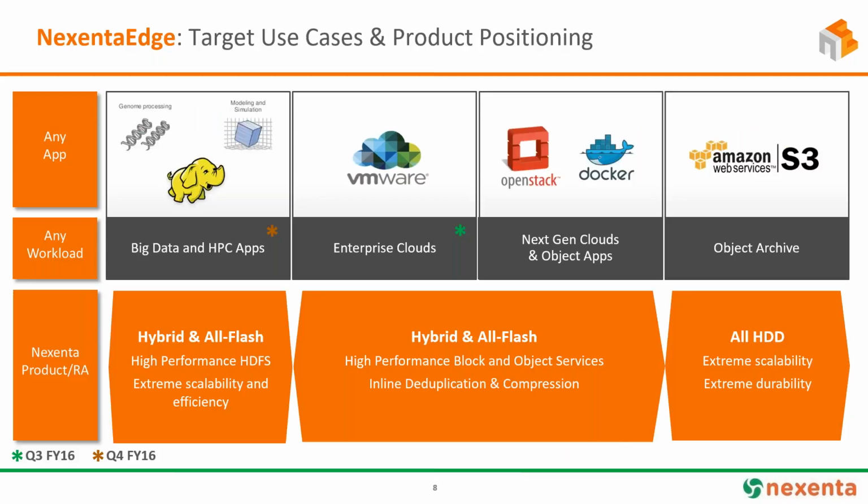If we look a bit at the actual key use cases here, if we look at the object archive use case all the way out to the right on this slide, we provide a great archival solution that provides Amazon S3 and OpenStack Swift APIs for object storage. That's really a scale-up or scale-out model in the sense of huge capacities. We find customers using Nexenta Edge for this particular use case to store a very large amount of data, we're talking petabytes and petabytes of data that they want to do something with. They store it on an active archive basis.